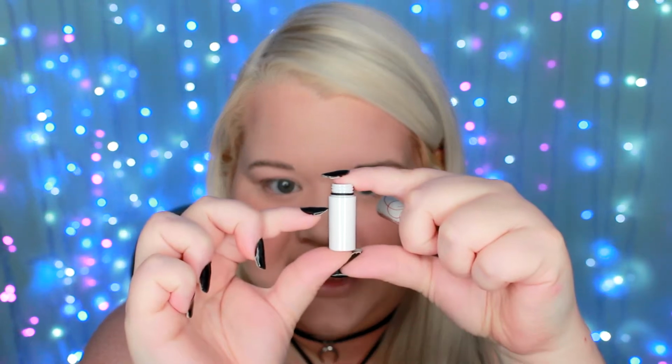I didn't really know what to expect from this. I thought maybe it was going to be a twist up thing, where you twist it and the product comes out the brush or something. All the product is about up to here, so that's pretty much all the product you get, which doesn't really seem like a lot. Let me see if it tells me the size. Okay, so you get 1.8 grams or 0.06 ounces, so that's really small, but I guess with a lot of eyebrow products, you don't get a whole lot of product.